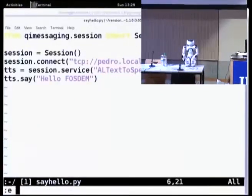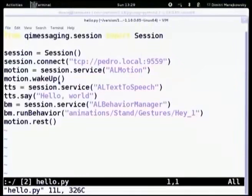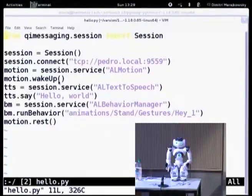So I've got another example. Here we are using various services. We've got a service called Motion, where you can see some really high-level stuff like wake up and rest. We've got the text-to-speech we've already seen, and we've got the behavior manager. Basically, you can install behaviors on the robot and just play them. So we can try to do that too.